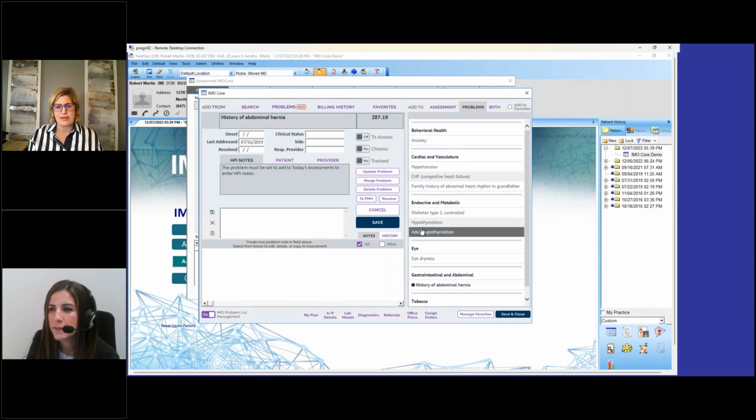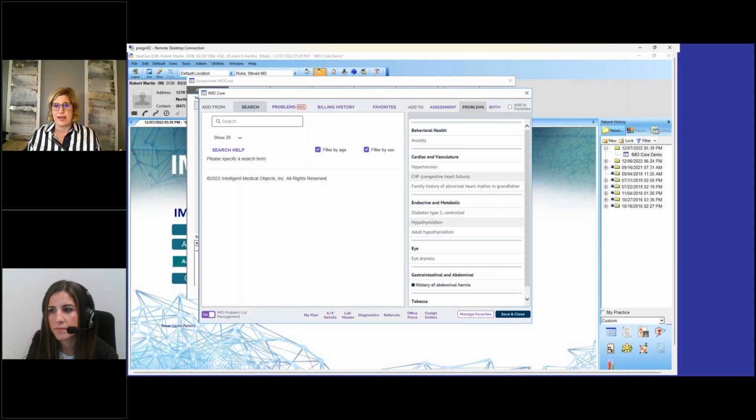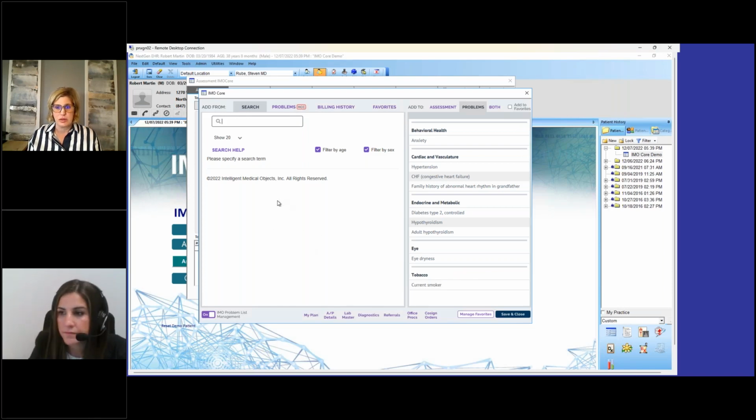One thing I want to point out is that this makes it easy to clean up the problem list. If I don't want that history of abdominal hernia necessarily on my active problem list, but I do want it in past medical history, I'm able from this screen to promote it to past medical history. So it will be there. And you know, that's good. It's documented. I'll have that to refer to later. And yet I've cleaned up my master problem list here.